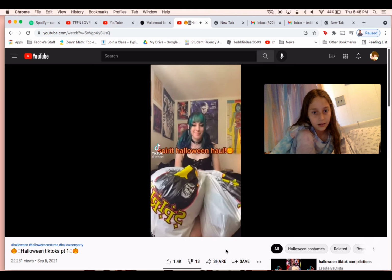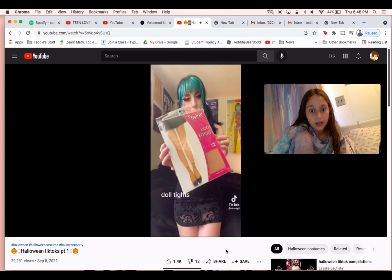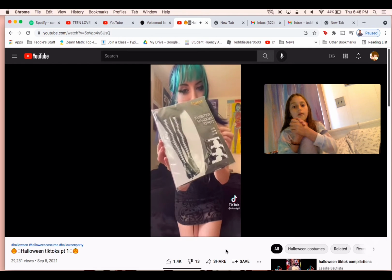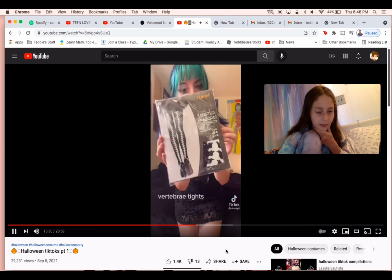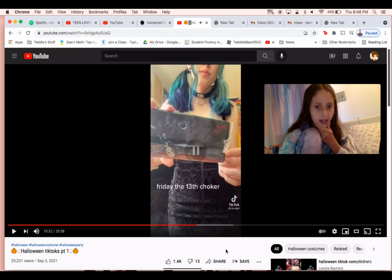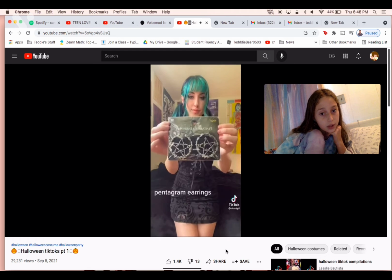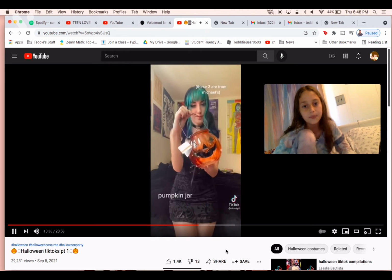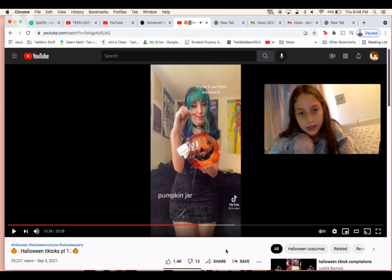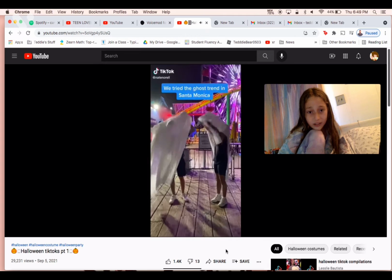Spirit Halloween haul. Blood vial necklace, doll tights, vertebrae tights, Friday, sorry, this is getting too fast for me to read. Friday the 13th choker, okay, cool. Trick or treat pillow, pentagram earrings, two-headed skeleton, pumpkin jar, these two are from Michael's. RIP pillow, for a while, if I'm being totally honest.